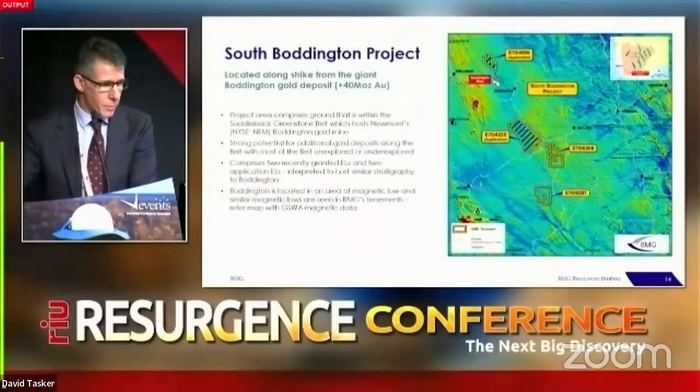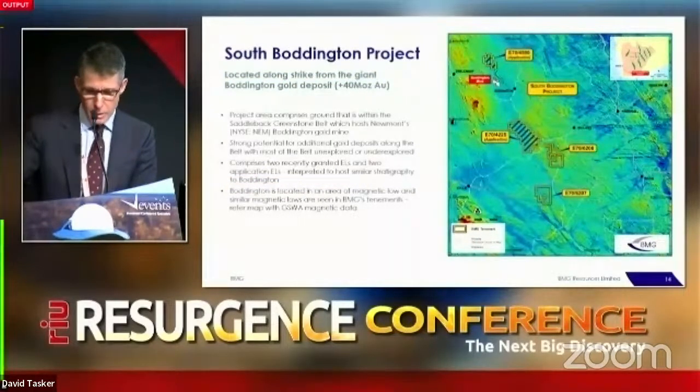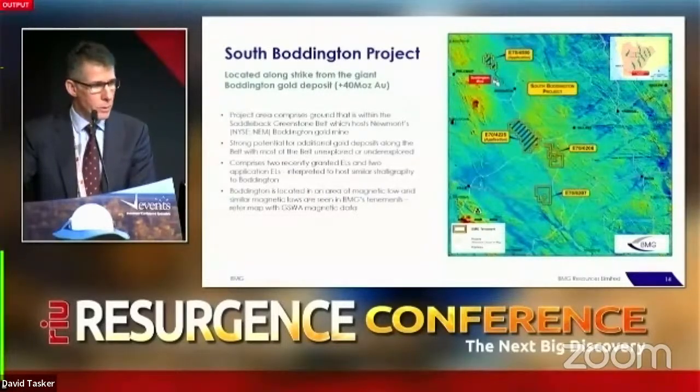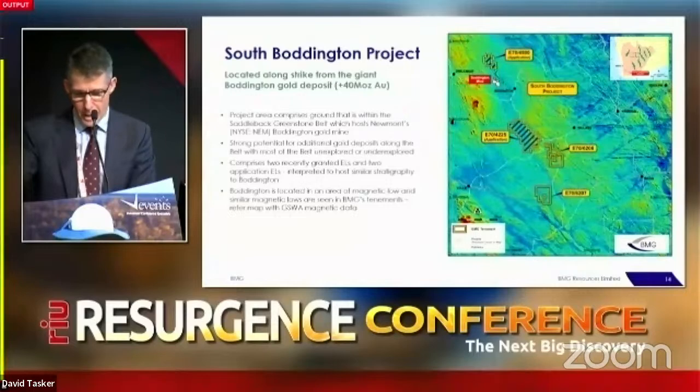In terms of the South Boddington project, that's located to the north and south along strike of the Boddington mine. The project area comprises ground within the Saddleback Greenstone Belt, which hosts the Boddington gold mine. We think there's strong potential for additional gold deposits along this belt, as most of it remains underexplored or unexplored.